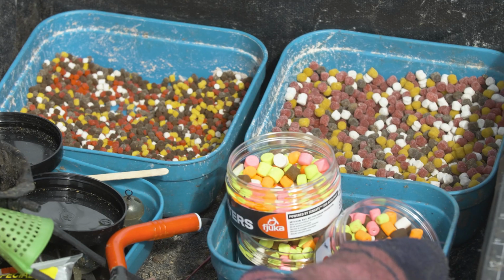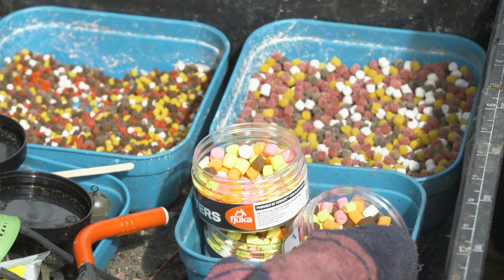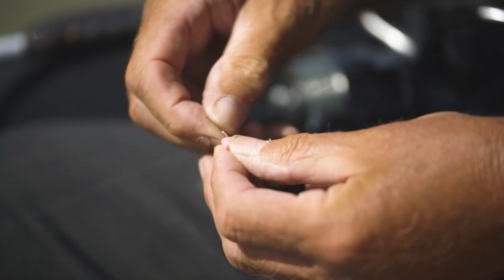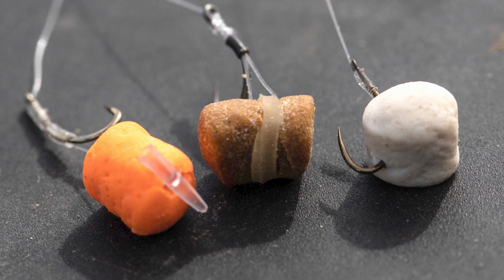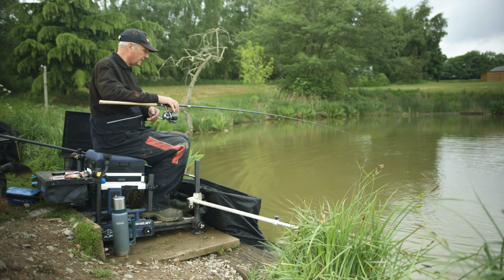So just go through the tub, the white one, the yellow one, the brown one and the pink one, and find out what the fish prefer on that day. And all I'm using is a 16 hook to a spike. I just pick one out and I get the spike and I put it in and I just spike it, as easy as that. It's amazing how many fish you can catch on just one of those.